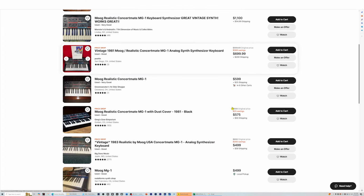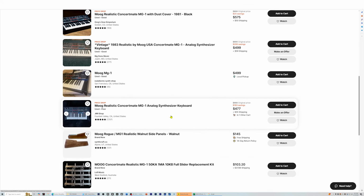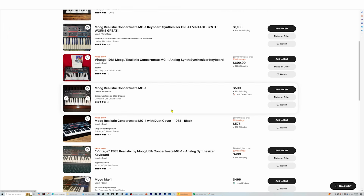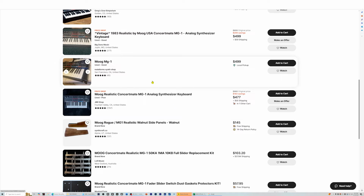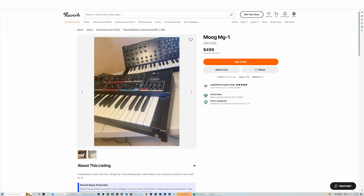Let's see. There's always plenty for sale online. I mean, not hundreds like there are for a Juno 106. Usually you can find 100 Juno 106s for sale. But you'll find at least 10. Used, poor condition, $477. I said $500. Can we find one in good condition? San Francisco, California. All right, let's take a look.